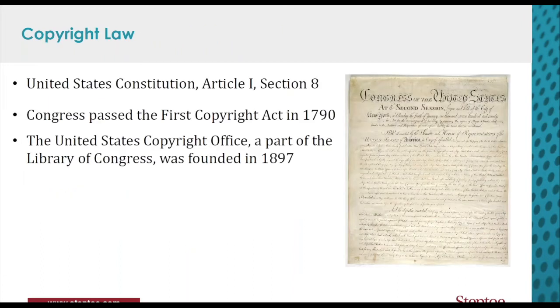So a little bit of history. Copyright law is set forth in the U.S. Constitution, Article 1, Section 8. The first Copyright Act passed in 1790. The U.S. Copyright Office, a part of the Library of Congress, was founded in 1897.